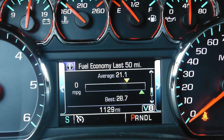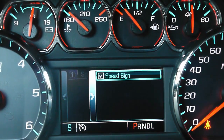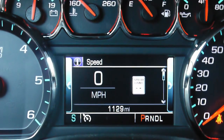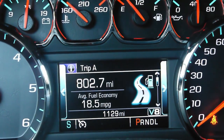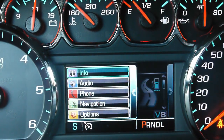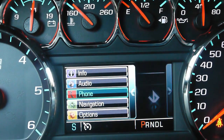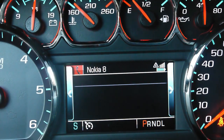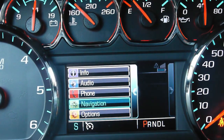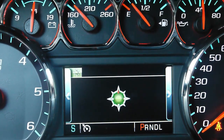Average fuel, so the best I've got is 28.7, average 21.1. And then you've got your speed, and it does tell you the speed limit. It does work when you've got the sat nav on, I've noticed that. You can go back to your audio. I've got my Bluetooth connected, but you can do your radio and all that. Your phone, so you can cycle through your recent calls, your contacts, and all that. Your navigation is really handy. When you've got your nav on, you can.